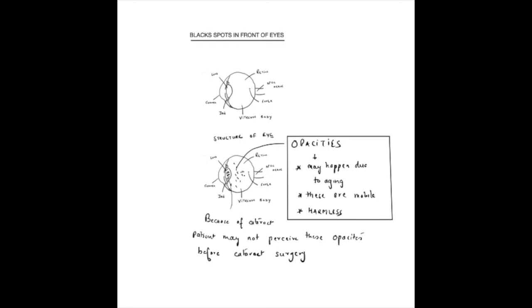This jelly keeps changing throughout the lifetime and develops opacities within it. These are called vitreous floaters. Patients notice them as black spots which move with the movement of the eyeball. They may not be appreciated because of the cataract and poor vision, but once the cataract is removed and the vision improves, the patient starts to see them as spots.